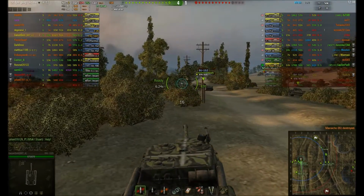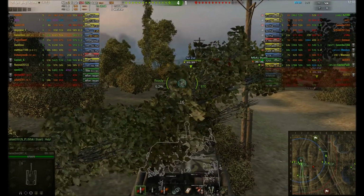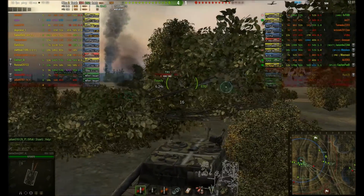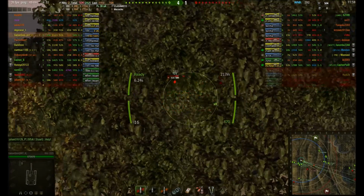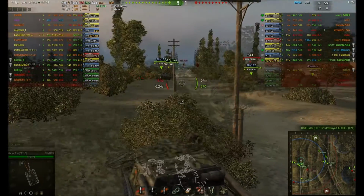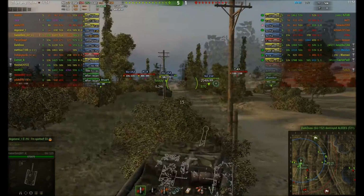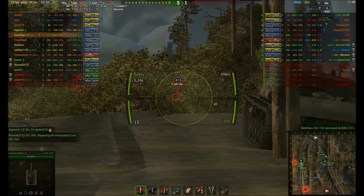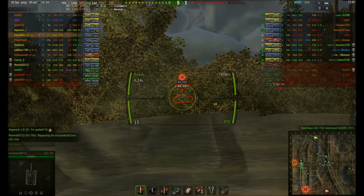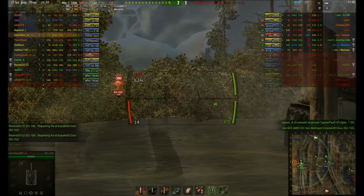First shot I fired just went into the dirt, and that's just one of the vagaries of the game, unfortunately. Missed him. Well, there's a 43 up there. I've got a shot on him, unfortunately. Oh, there's loads of targets now. 152 is the priority. Missed him. Darn.